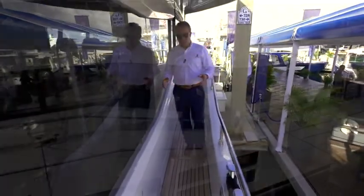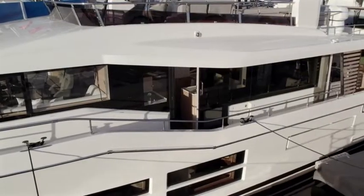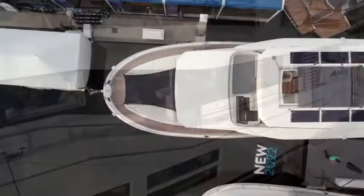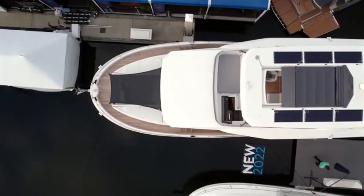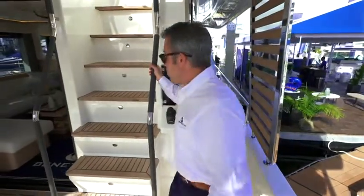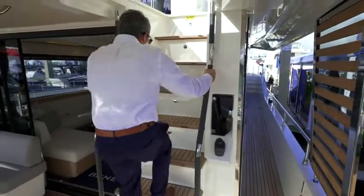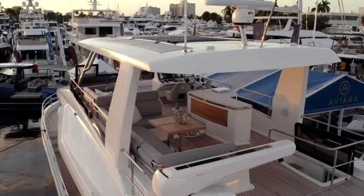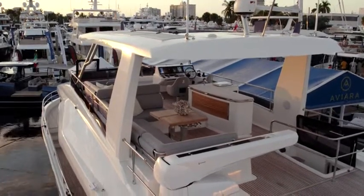But the Grand Trawler actually has totally symmetrical side decks, both sides being just as wide as the other. Really shows off just the beaminess of this particular boat. Moving up through the stairway here, there's just an amazing reveal of this flybridge area.